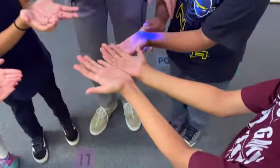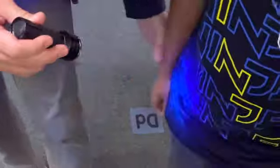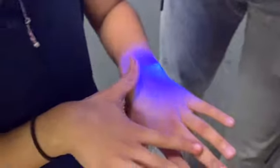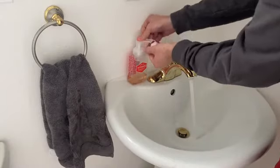And so here's what the kids' hands look like after washing their hands. Uh-oh, look at the backs. Let me see your fingernails. Oh, look at all those germs. Oh, your thumb. Oh, my hand. Oh, look at your wrist. Look at your wrist. We all sort of have a habitual way of washing our hands.